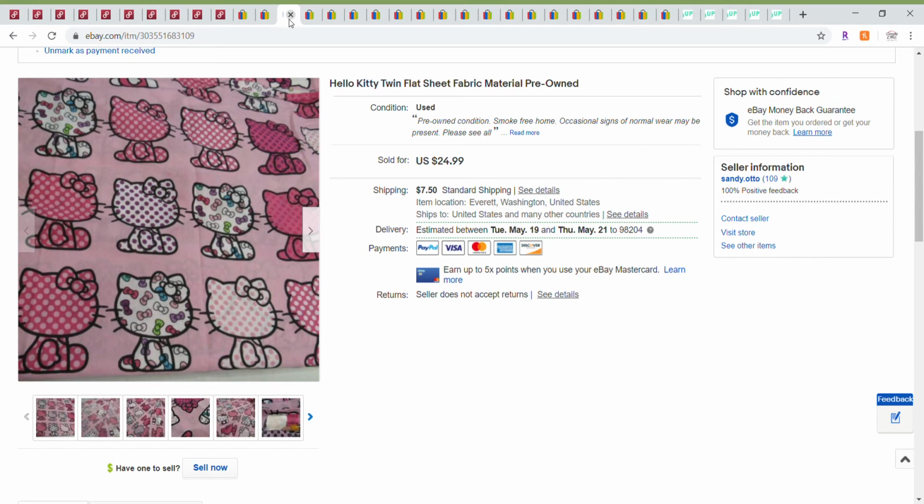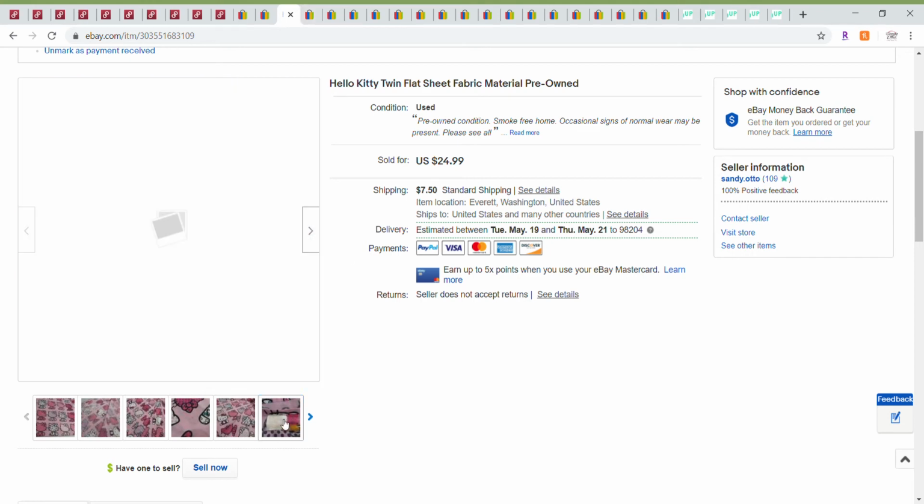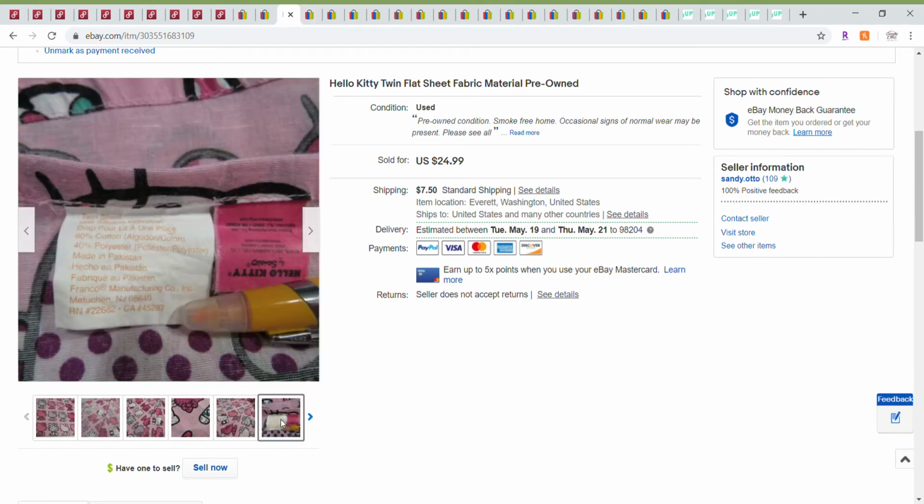This is a twin sheet, Hello Kitty. And I did take a best offer of $15 on this one. Nothing fancy, just a pre-owned Hello Kitty. But people can use that for fabric, for other crafts. They can use it for a twin sheet, obviously, the most obvious use for it. But they can also use it for other crafting projects.